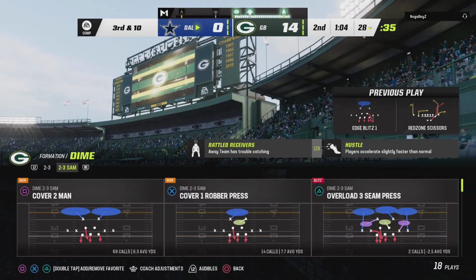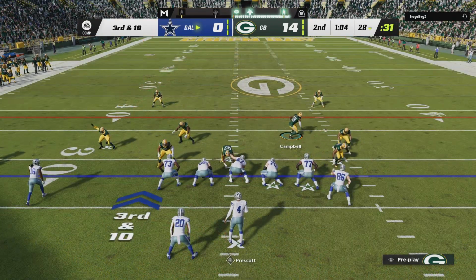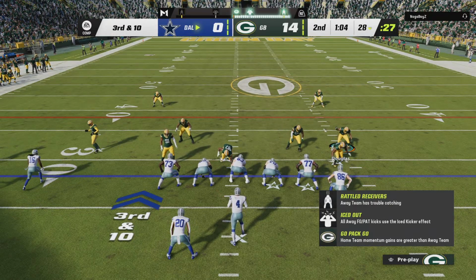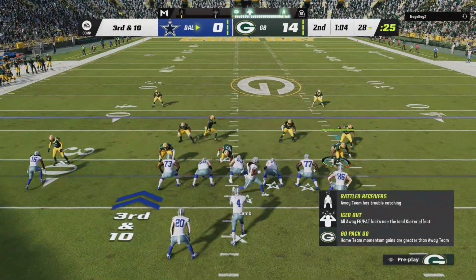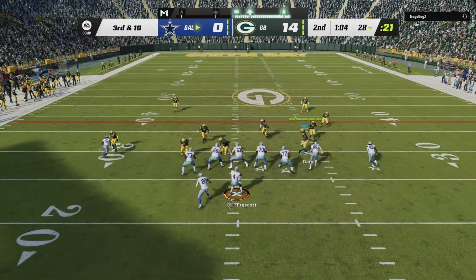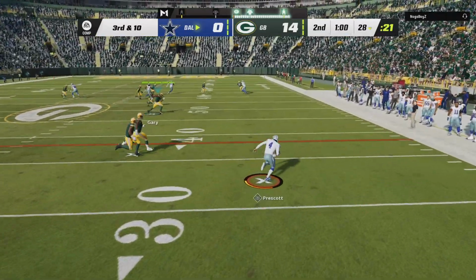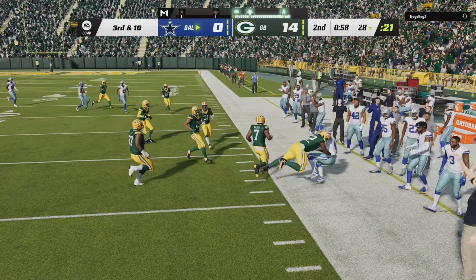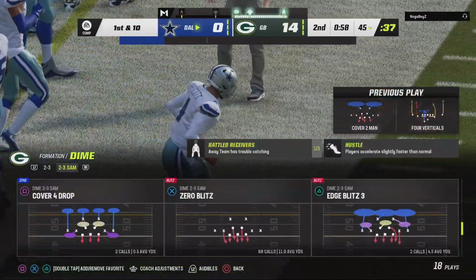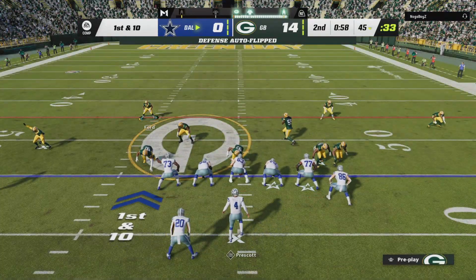Another throw on second down, and this one incomplete as well. So back-to-back incompletions, and that has him staring at a third and 10. They'll send a receiver here in motion right. They'll throw again. Prescott. And he's going to be out up around the 45-yard line. Able to make something out of nothing there. 17 yards and a first down.